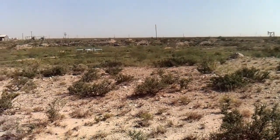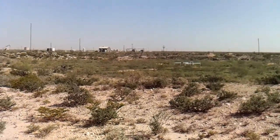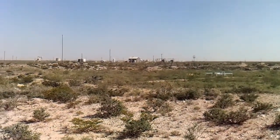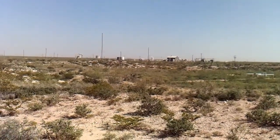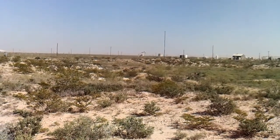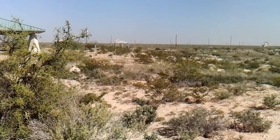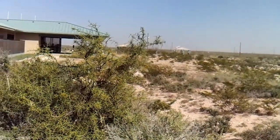This is just the view from the side here. The noise you're hearing in the background is that pumping station you see right in the middle there, and several pump jacks running it. This is the crater. Got all kinds of wildlife out here, both plant and animal. Lots of rattlesnakes out here, so you gotta watch where you step.